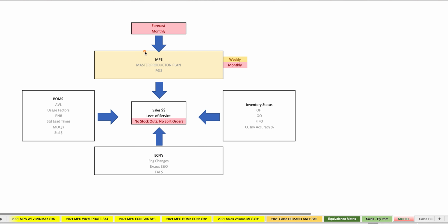However, this plan needs to be reviewed by the materials team, I would say on a weekly basis, so you can understand the trends and what items are getting more demand or what adjustments you need to do. So the other element of a good planning system is to have your bill of materials, basically your approved vendor list in place, your usage factors, of course the correct part numbering, and updated lead times.